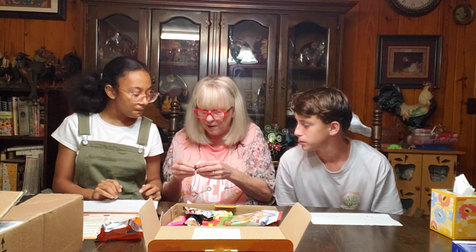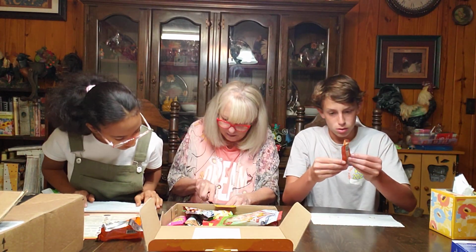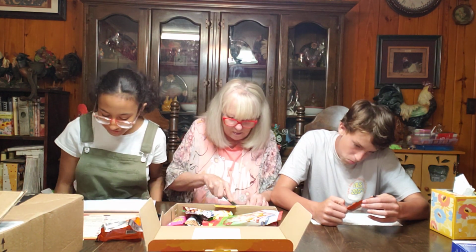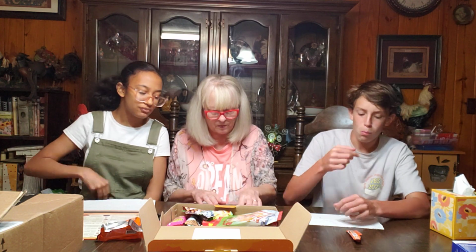Looks like we have two pieces. What does it say in it, Gracie? Oh, wait a second, y'all. It's kind of got gummy stuff in there. It has orange. It's a delicious dragee filled with orange and blackberry on the inside. Okay, y'all get a piece, orange or blackberry. My bad.